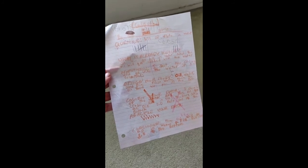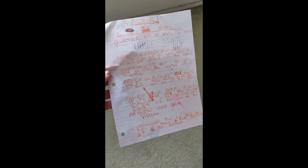Collect our data. 1 ounce of water, and the oil got crowded, and it was all bubbly, and the dye did not get to go to the bottom. Conclusion. The oil will go up in the water, and then the dye did not go to the bottom.